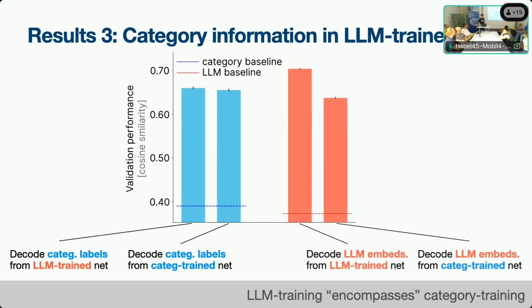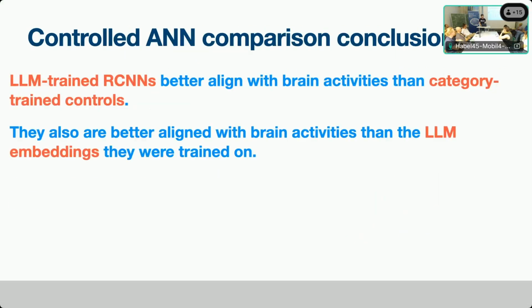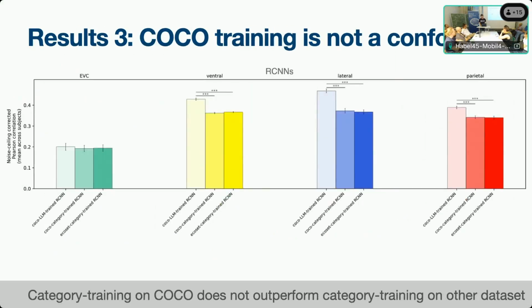So one control we can use to check this is to look at the match here on the y-axis. It's the match with different parts of the visual system. And I'm sorry, it's again small. We're comparing three models. The first model is the model I've been banging on about. It's the model trained to predict LLM embeddings from images. The second one is the control model that uses the same dataset, the same everything, except that it predicts categories. And the third model is another model trained on another dataset to predict object categories.